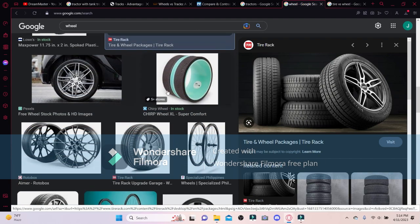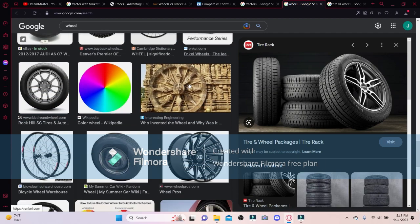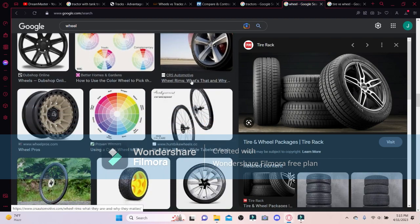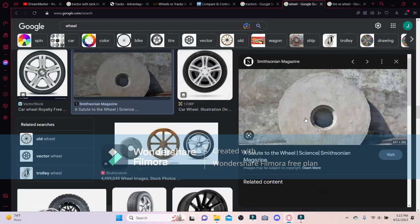Wheels have carried us all across the globe because Grog wanted to carry his carcass faster than before. So his caveman brain lit up his second neuron and created the wheel.